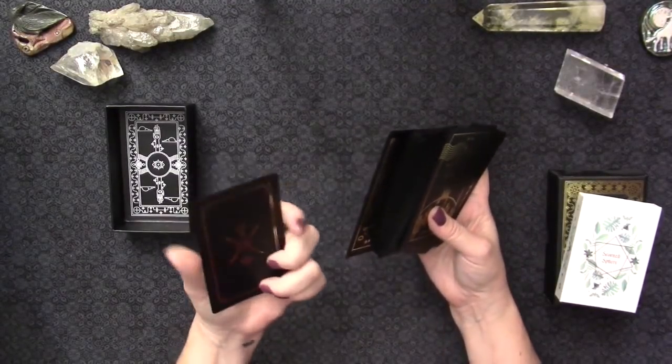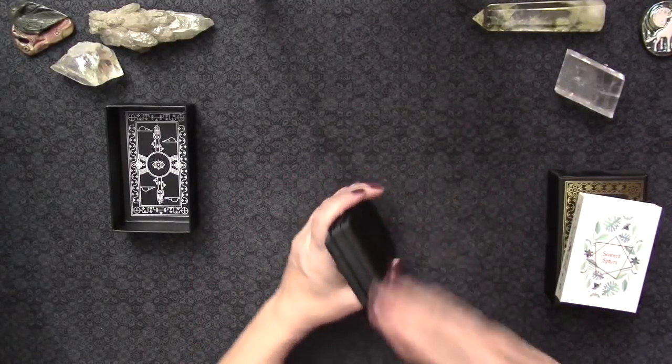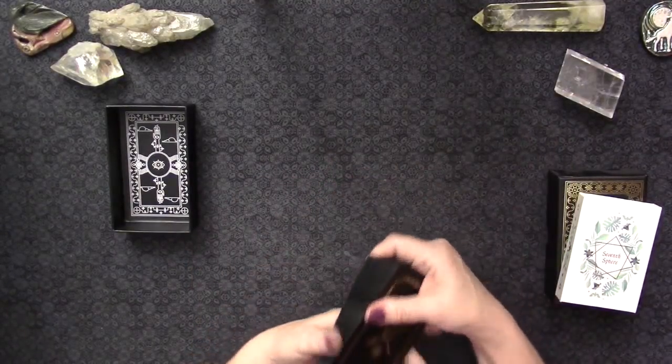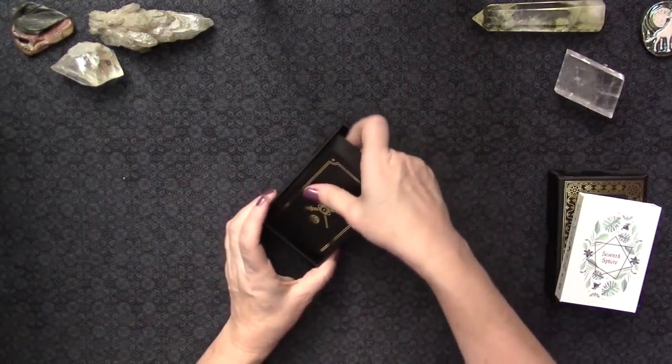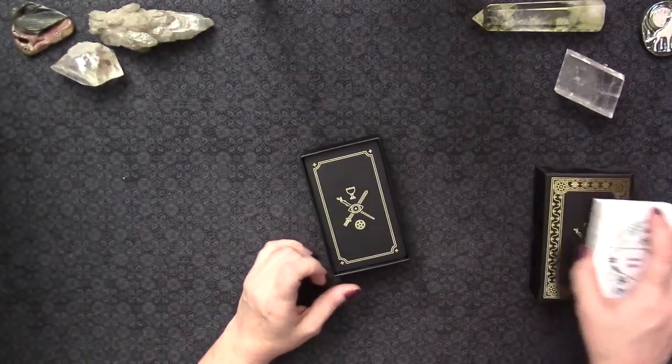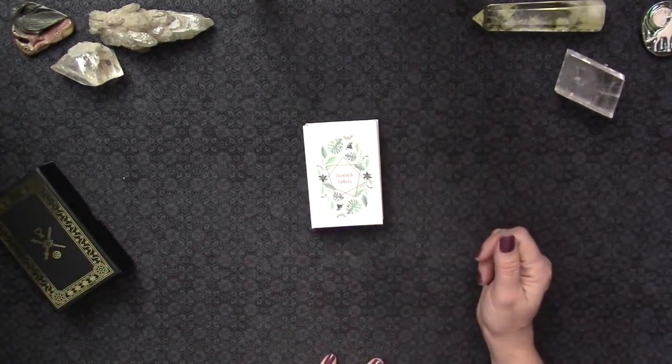So this is, again, their tarot deck. Now, they do have another tarot deck that is lighter colored. There's some reason why it didn't overly appeal to me. I can't remember. But they do have another tarot deck as well. But they did recently put out a Lenormand deck.